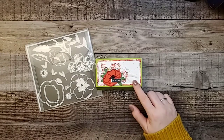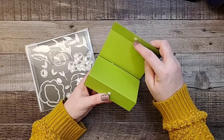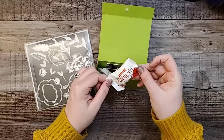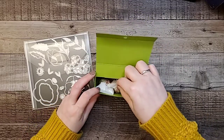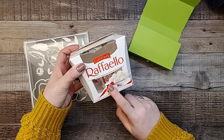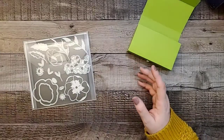So we are going to recreate this project here. This is just an opening box. I used a little Velcro closure, and the box flips open, and these are the little coconut Raffaellos. Is that what they're called? I'm not sure exactly how to pronounce them, but they're a fan favorite in my household. You can grab these actually in a lot of different places, but I think these came from Walmart. They're just little coconut chocolates.